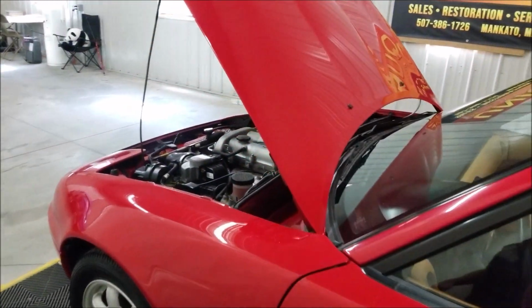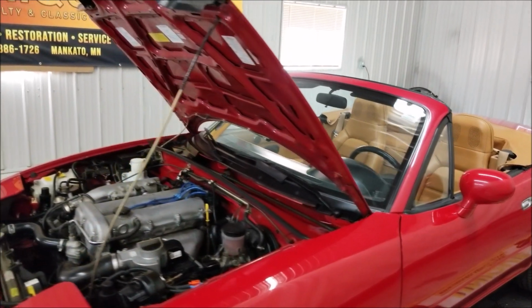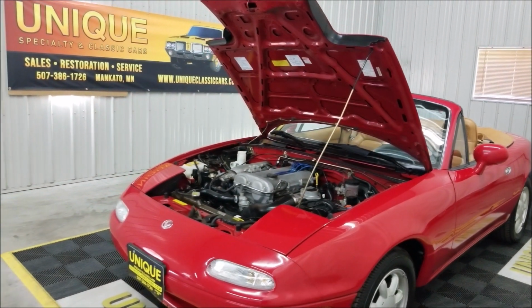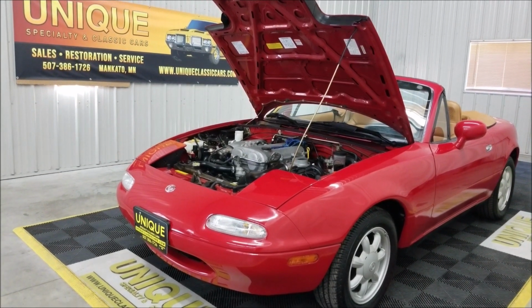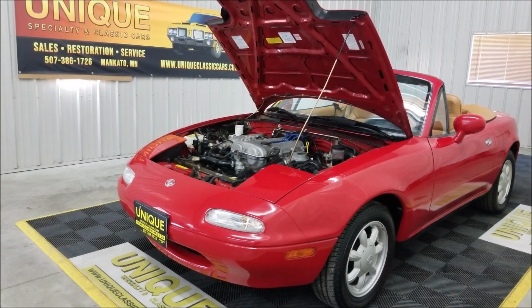1993 Mazda Miata MX-5, 2-owner car, well taken care of, clean Carfax, great shape, nice paint, no accidents indicated. So this one's going to make somebody a happy new owner. Give us a call.